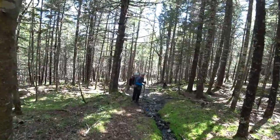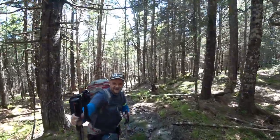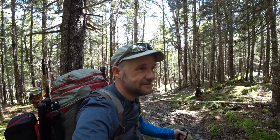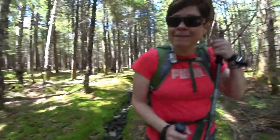Hey, Mike! Your Sherpa's back. Sorry, kind of close to you there. We're at the start of a really long descent, so we're going straight down pretty much all the way down to sea level, and that's where our campsite's going to be. Yay!